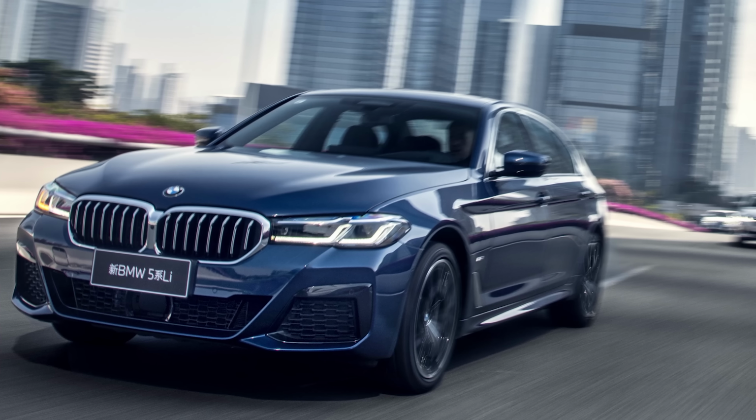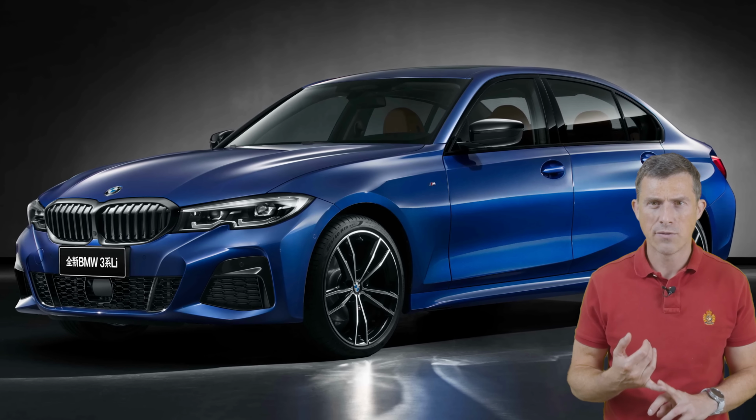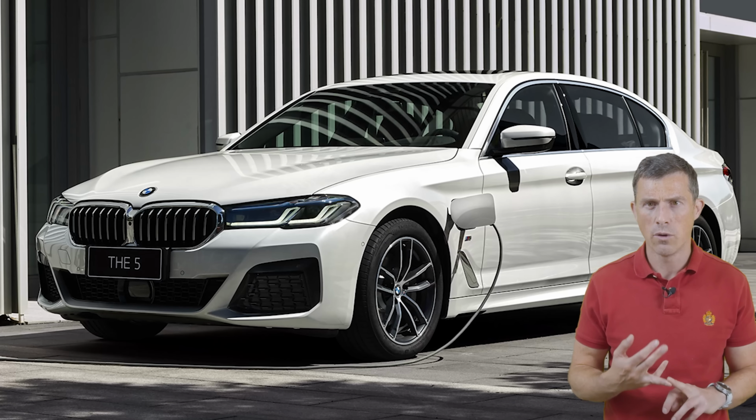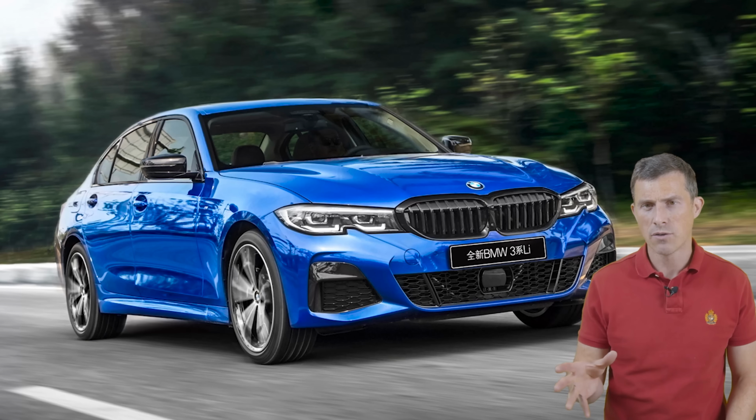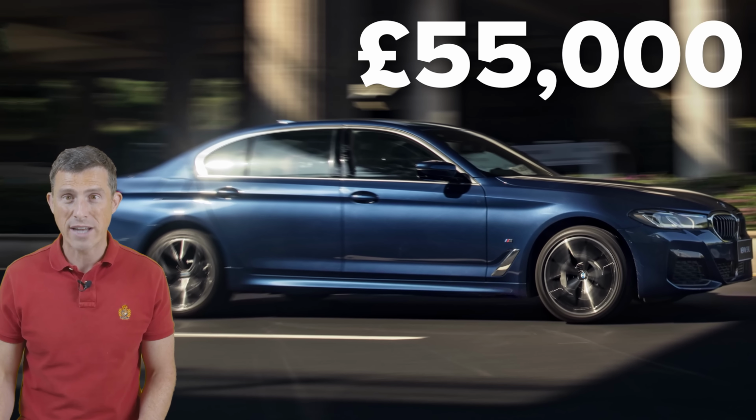Then, like with Audi, you can get long wheelbase versions of BMW saloon cars, so you get a long wheelbase version of the 3 Series and a long wheelbase version of the 5 Series. Price for those, £40,000 for the 3 and from £55,000 for the stretched 5.